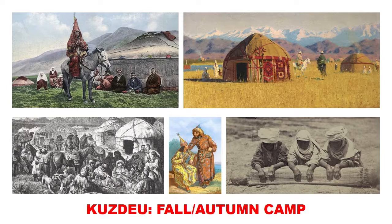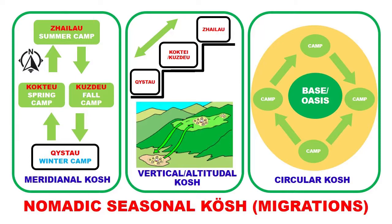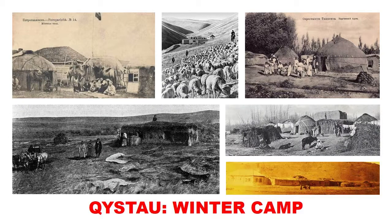Also this is when they shaved their sheep to collect this so necessary wool for the next season. And this is where they would make their felt for their yurts and for their felt rugs and etc., because they were getting ready for winter. Now from Kuzdiu, they moved to their Kstau winter camp. And the reason for that was because for Kstau, they selected pastures and areas where the grass was still available under snow, so that their livestock could eat on this grass, dig it under snow, and thus survive the harsh winter.